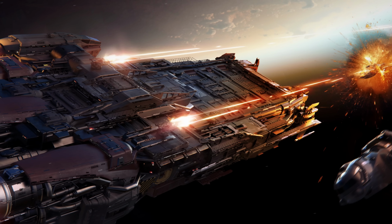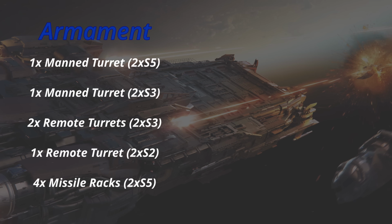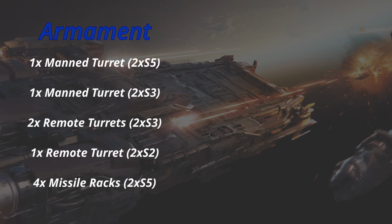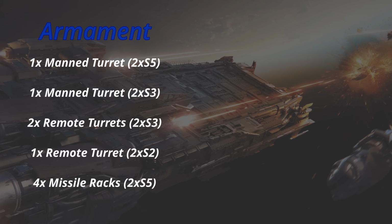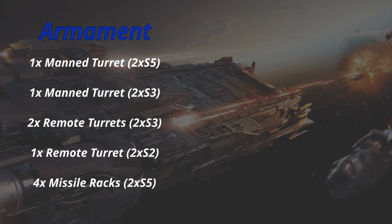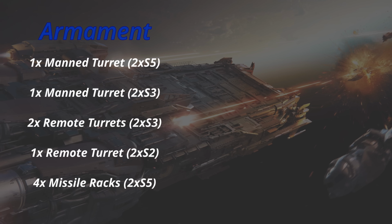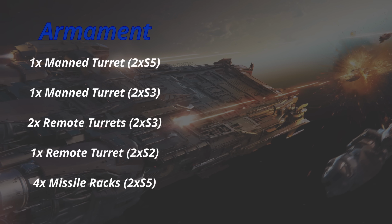The Ironclad is definitely no slouch when it comes to defending itself either, being listed as having 1 man turret with twin size 5 guns, another man turret with twin size 3 guns, 2 remote turrets with twin size 3 guns each, and finally 1 more remote turret with twin size 2 set of guns, as well as 4 missile racks with 2 size 5 missiles each.